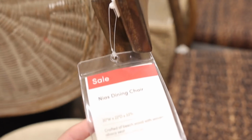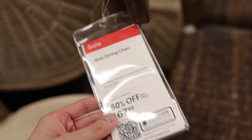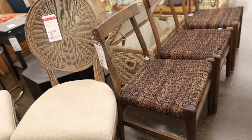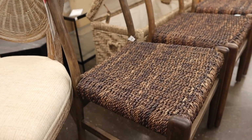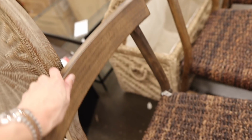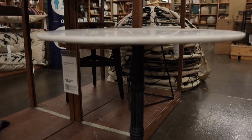Ooh, clearance sale. What is that? Mia's dining chair. $67, you guys, are you kidding? That is gorgeous. Oh my gosh, if I can find these online, I'm gonna link them for you because they are so, so nice.